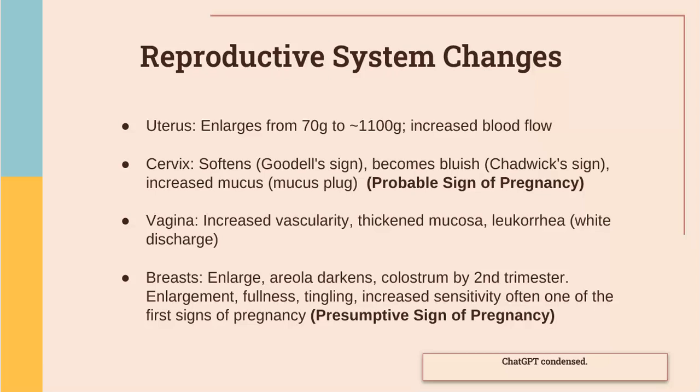So there are many system changes, particularly in the reproductive system. The uterus, the cervix, the vagina, and the breasts are all changing during pregnancy. The uterus enlarges from about 70 grams to about 1,100 grams, so about 20 times the size of a non-pregnant uterus. Obviously, a lot of the increased blood flow is going to the uterus during pregnancy.